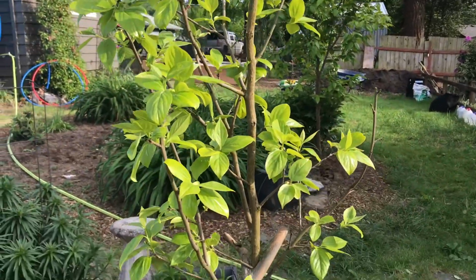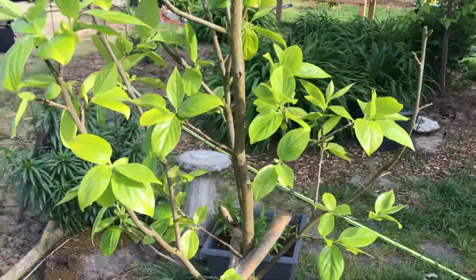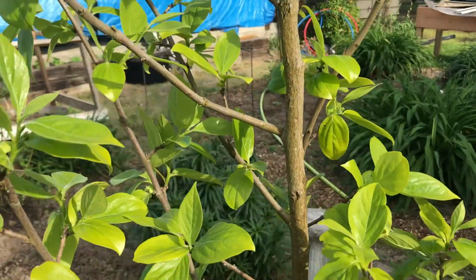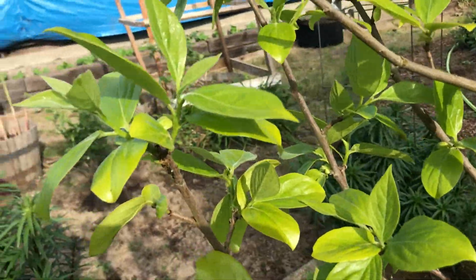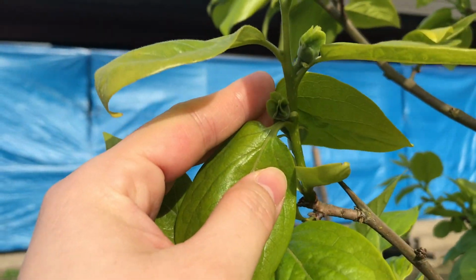This is one of the persimmon trees. This is the second year we have the tree. So as you can see, there's some fruit here.